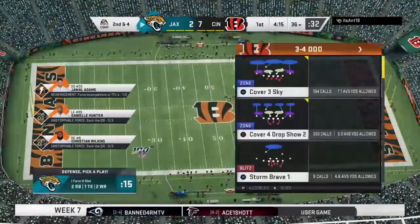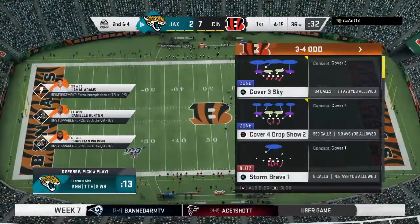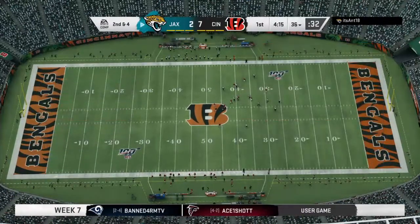All right, Brandon, I know we're in the early going here, but those kind of runs are going to open up a world of opportunities for this offense going forward.